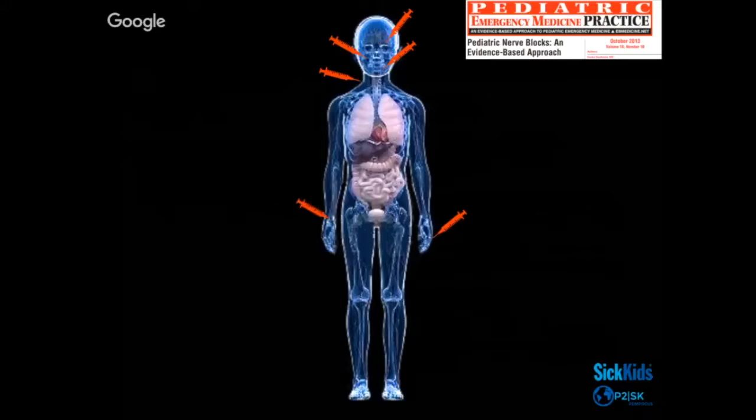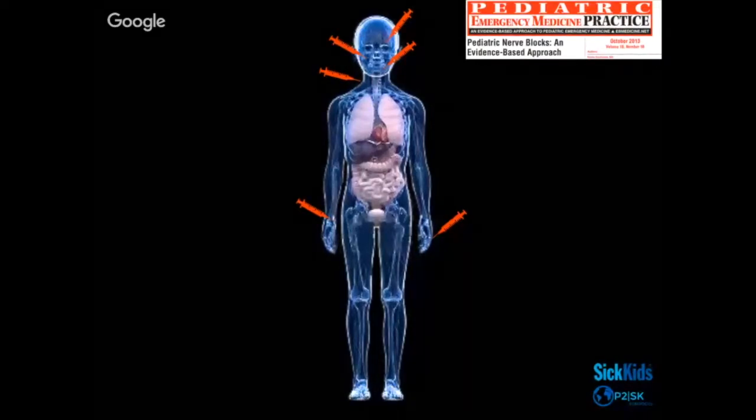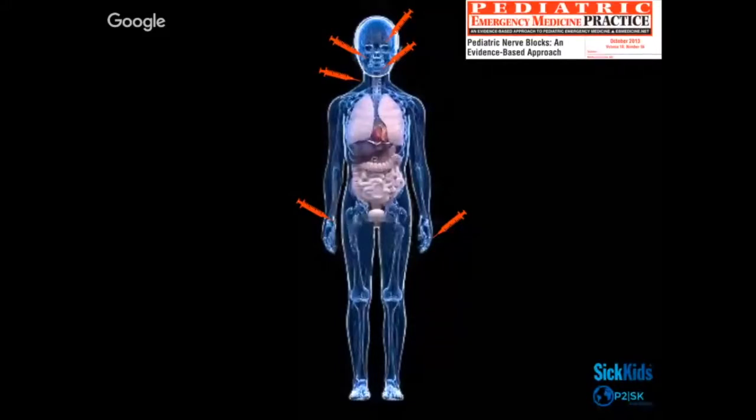Wrist block, for that you're going to target the median, the ulnar, and/or the radial nerve for hand injuries. In that paper they were talking more about the wrist block, but we are going to talk about the forearm blocks because you can actually reach the nerves more easily in the mid forearm rather than at the wrist location. That is a block if you want to cover your forearm a little bit better.